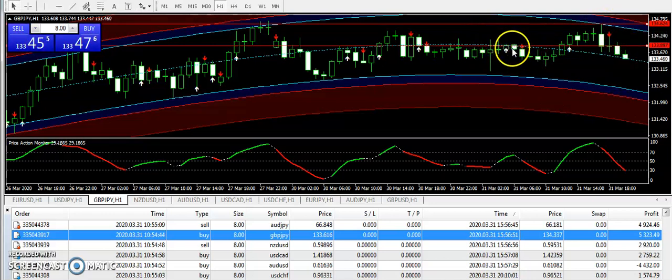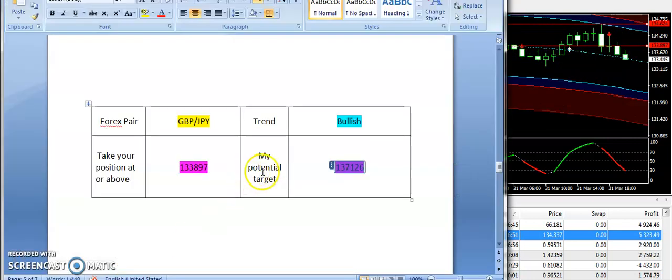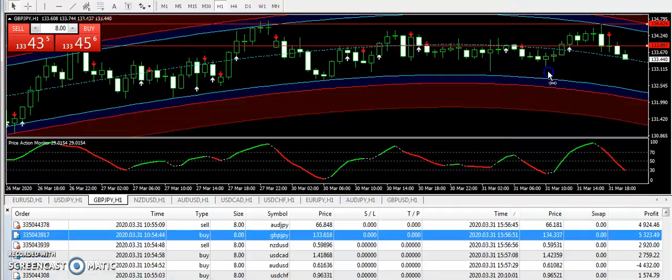So overall, if you look at the volatility of the market, you can completely see that it's just in a range. It has gone nowhere. However, we have done a little bit good with our signal, because our signal was bullish on Great Britain Pound JPY, and somehow we have caught 6 hours of profit on that trade.